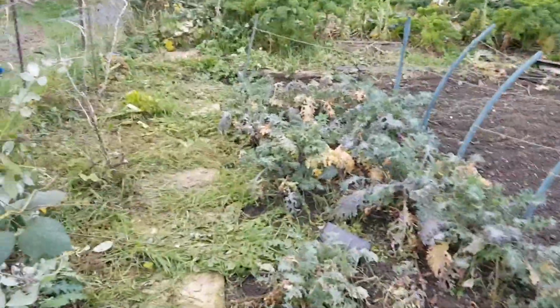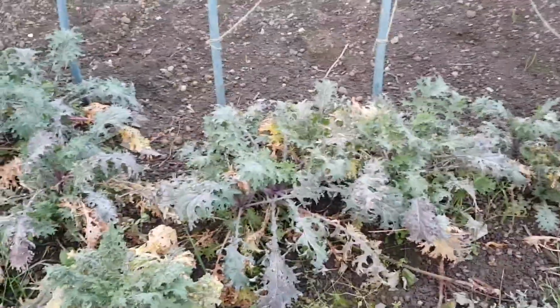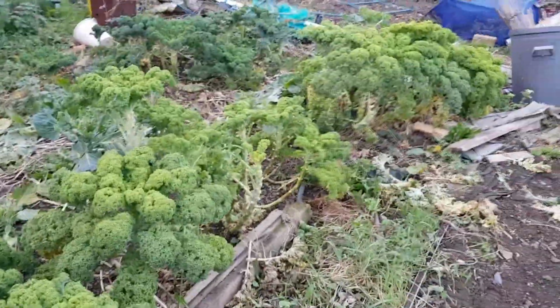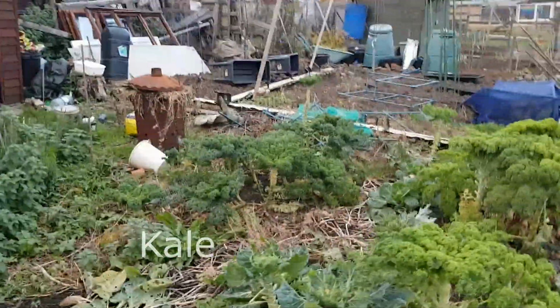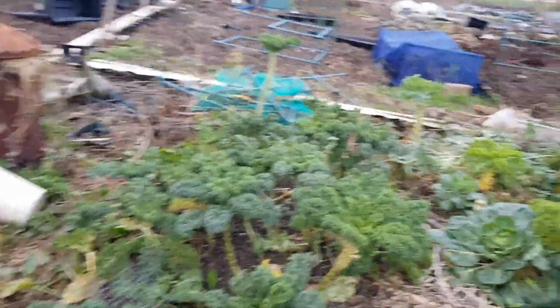Oh, all round. Tidied this bit up today. That's a bit full of brambles. Red Russian kale, which when I'm back from the holiday, I might just dig up and give to some of the rabbits. I've not been impressed with it. I didn't think it was very nice, the Red Russian. This kale's gorgeous. Really nice, that kale. As is the other variety at the back. Getting some more sprouts there. That kale's nice.